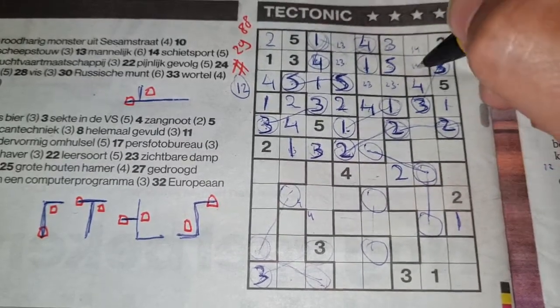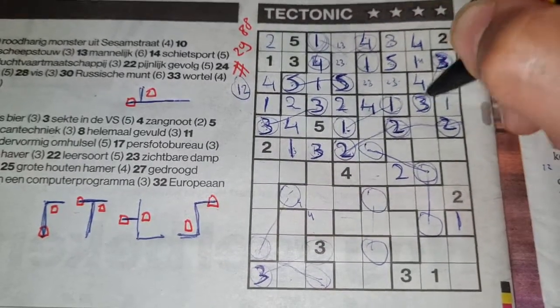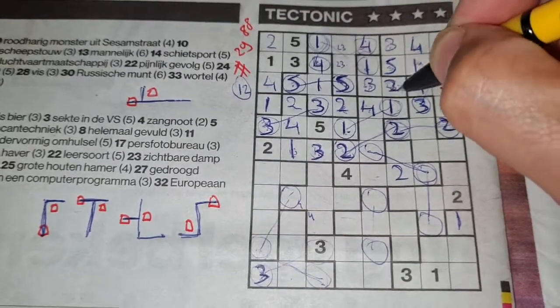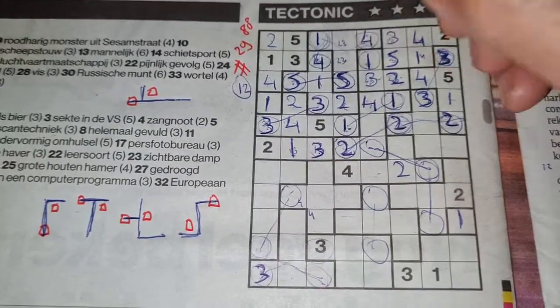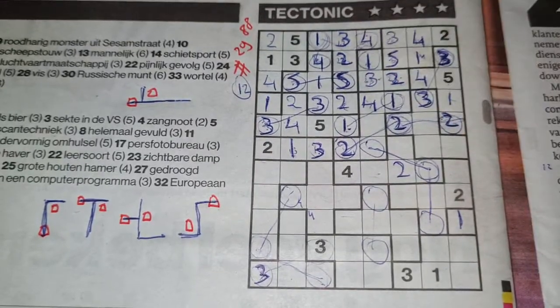Now we have a 4 here, so this box can't be 4 anymore. That box should be a 4, and this box should be a 1. Now we have a 3 there, so this box can't be 3 anymore. That box should be a 3, and this box should be a 2. Alright.